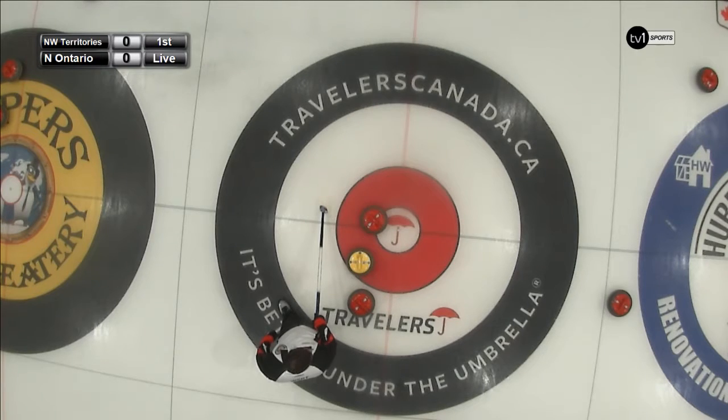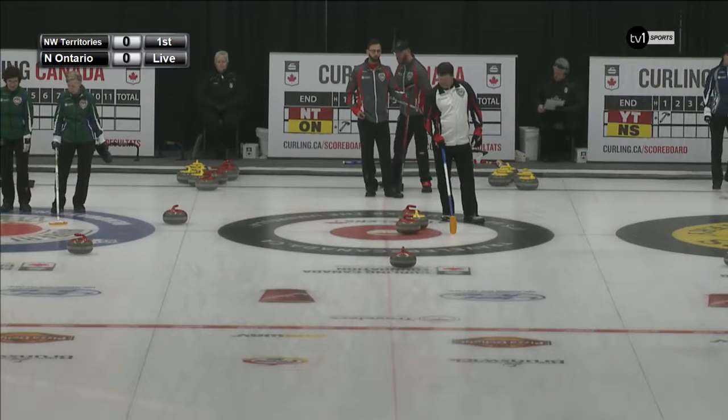So the first of Skip's rocks for Team Ontario. I think he's going to make a run at that, Ed. Probably playing hack weight. And he might get everything going, and at this point he's just wanting to get out of the end.